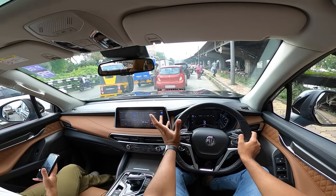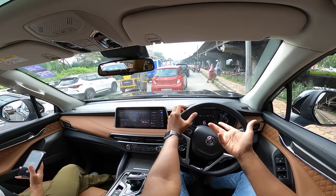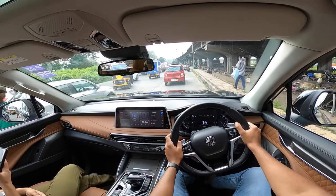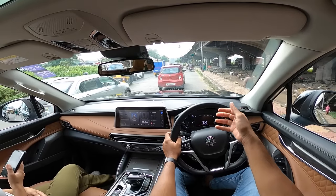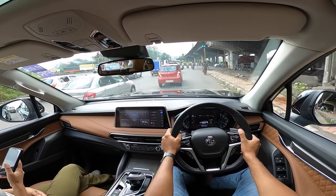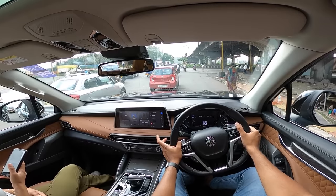So drivability in the city is actually quite nice because it's a very easy car to drive and the motor is also very refined. It's stellar refinement on this car. It doesn't have the diesel clatter, but it gets vocal once you start pushing it. Obviously, higher up in the rev range, you can hear a lot more of the engine inside the cabin, but you wouldn't mind it, honestly.